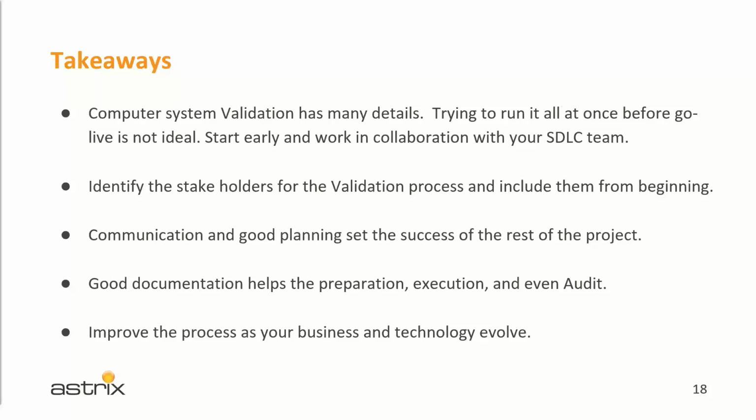Then improve the process as your business and technology evolve, right? Whether your business decides to, I don't know, move to the cloud or something else that comes up, update your validation plan so you keep the validation status at all times.